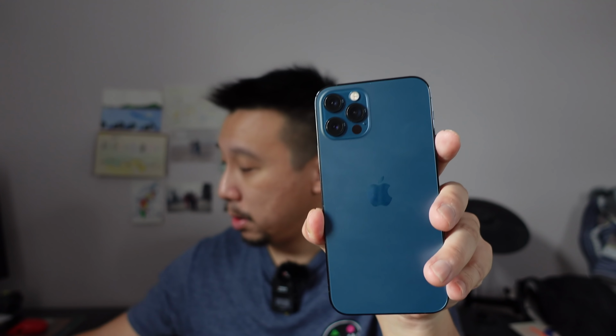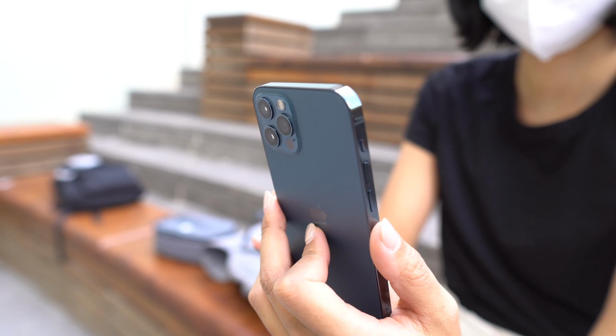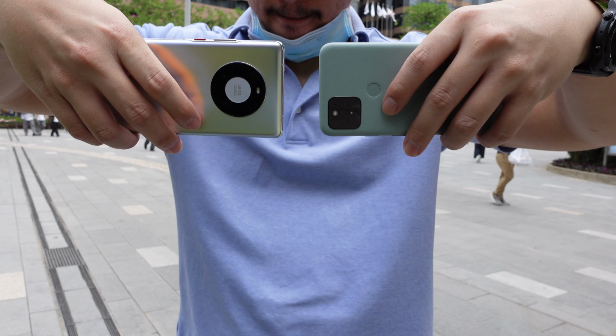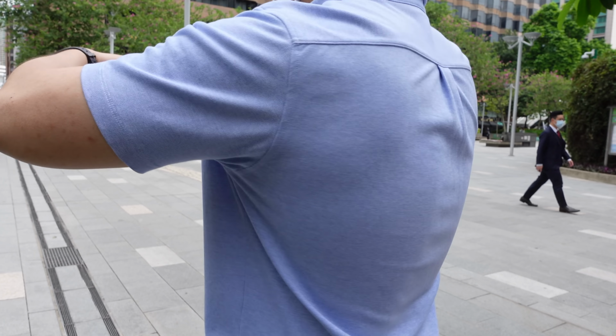So the three most high profile recent releases in the smartphone space right now are the iPhone 12 Pro, the Google Pixel 5, and the Huawei Mate 40 Pro. Since I'm fortunate enough to have all three of these devices on me, I figured might as well do a camera showdown. So I've been carrying all three of these phones outside for the past 2 days, testing it during the day and testing it at night. And I took a bunch of photos, which I've already separated into 10 different categories on my computer. And then we're gonna examine them in real time just to see which camera wins in what.